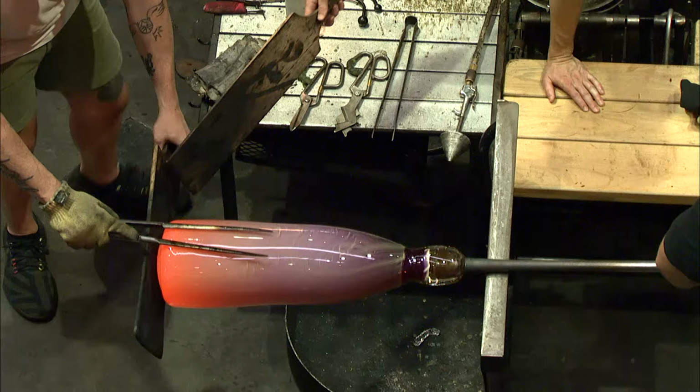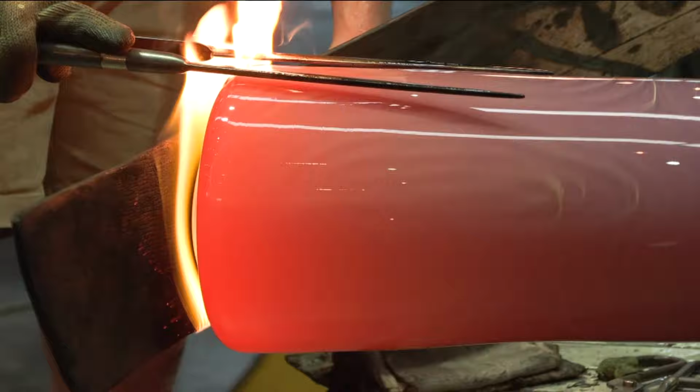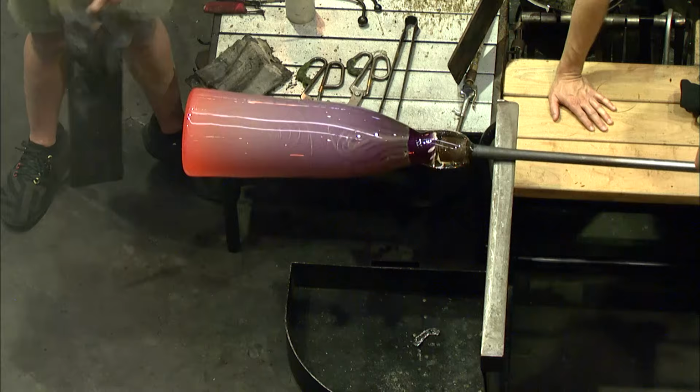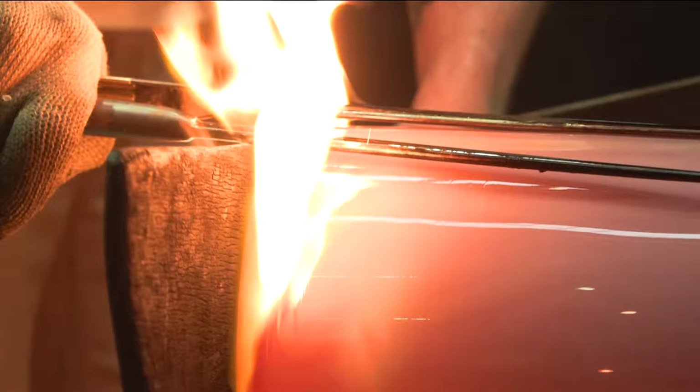So the end of the form that Austin's working on here, this is going to be the bottom. So he's establishing the right diameter, now starting to flatten the bottom. So he's got a wooden paddle working on the very end, and he also had the steel tool in his hand. We call those a pair of jacks, sort of controlling the profile on the side of the form there. And it's almost sort of setting up a mold between those two tools there to really squeeze the glass into just the shape that he wants.